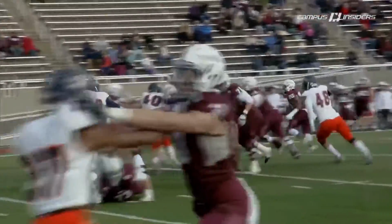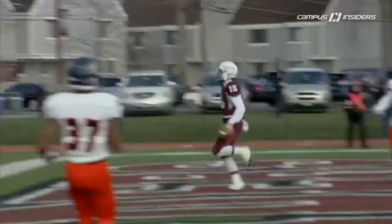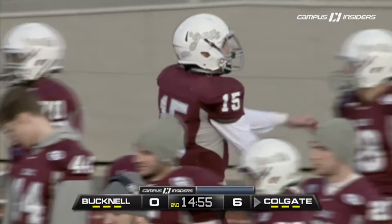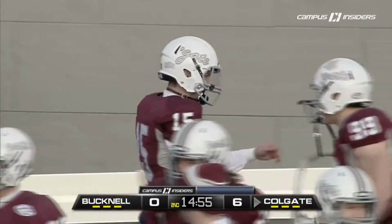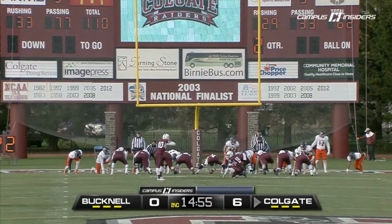He got speed option to the top of the screen. He reads it. The quarterback player gets a little bit too much width. He tucks it. He goes and really goes in for a 6 or 7 yard touchdown. Last week you had 130-some yards on the ground and 2 touchdowns running the ball. So when they get inside this 20-yard line, you're going to see this Raider offense run the ball for touchdowns.